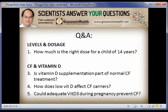And the graph that you showed, Dr. Tangpricha, would be a great one to refer to, I'm assuming, for other dosage questions according to age. Yes. Awesome. Okay, great. I see there's no more question number 2.